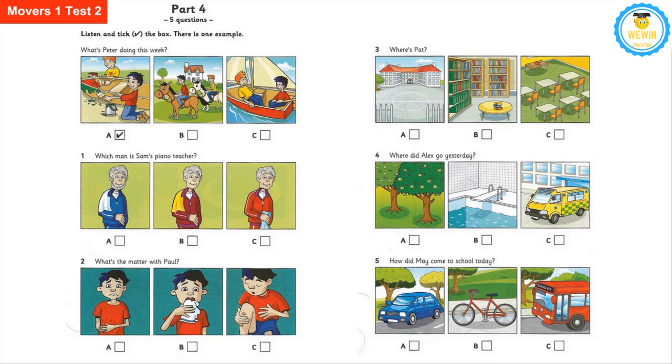1. Which man is Sam's piano teacher? My piano teacher's here at the sports centre today. Is that him there, Sam? The man with the beard? No, he hasn't got one. Where is he then? There, look, with a towel on his shoulder. Oh, yes.